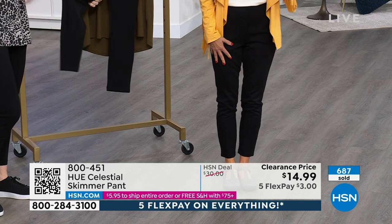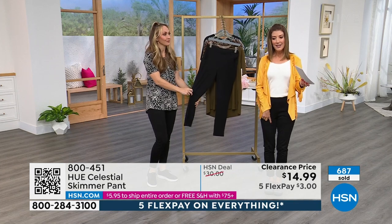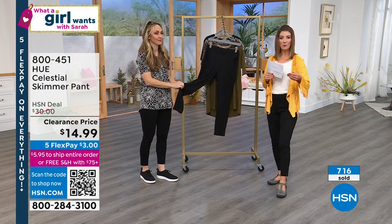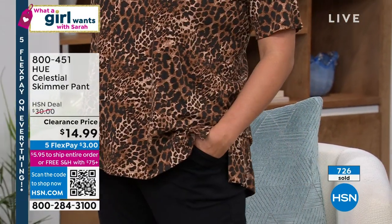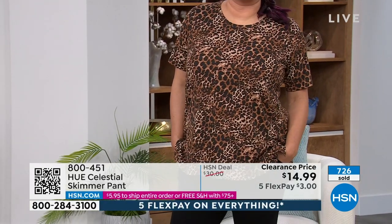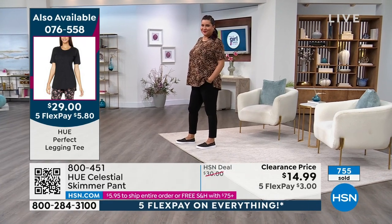And then the length on all of these, they're all an ankle length, so about 26 and a half inches is the inseam. So whether you're wearing it with a little flat, like I'm wearing, or with a tunic, or with a heel, it'll always look smart and very, very polished. I wouldn't be surprised if these are gone in a heartbeat because it's something that every girl needs and wants. We need a great go-to black pant.